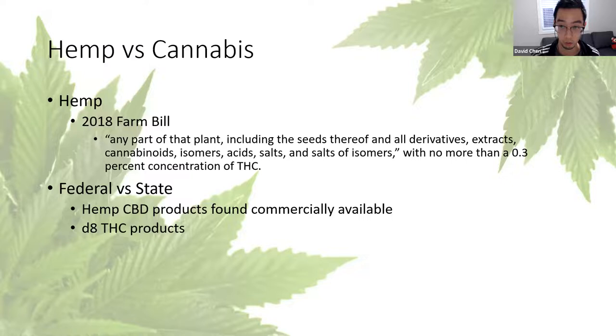Different states find different ways to calculate it. The FDA, or one of those three-letter government organizations, has determined 0.3% total THC. If it's below that, it is hemp, and you can use it to manufacture hemp CBD. And that's where you get hemp.